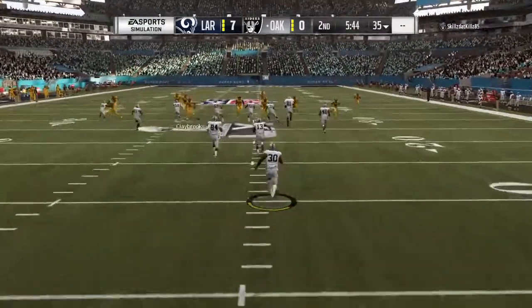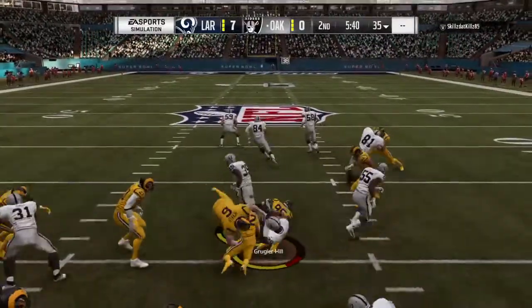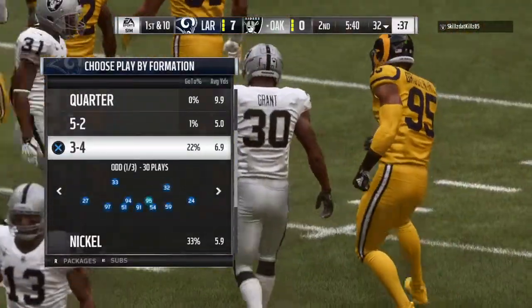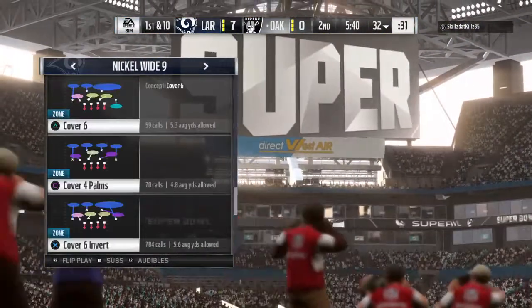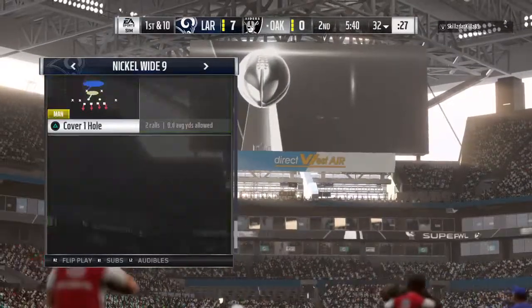To return it is Corey Grant. Solid return, pretty good field position. They'll start at the 32-yard line. And now Oakland ready to take the field. And this is a unit that, to be frank, doesn't look like they've woken up yet. I mean, a punt and a turnover on their first 2 drives. And I think the game's starting to take shape a little bit now.